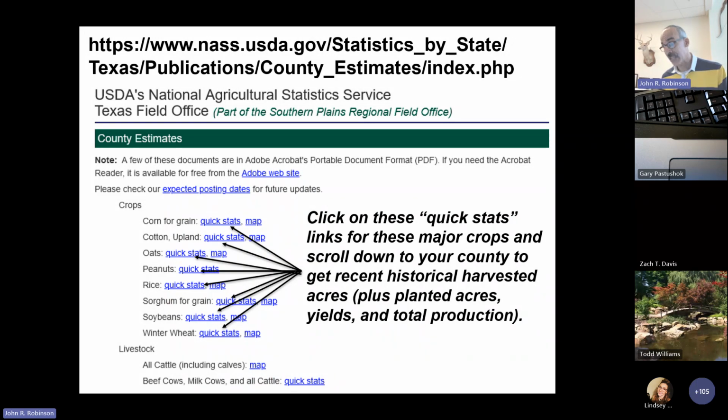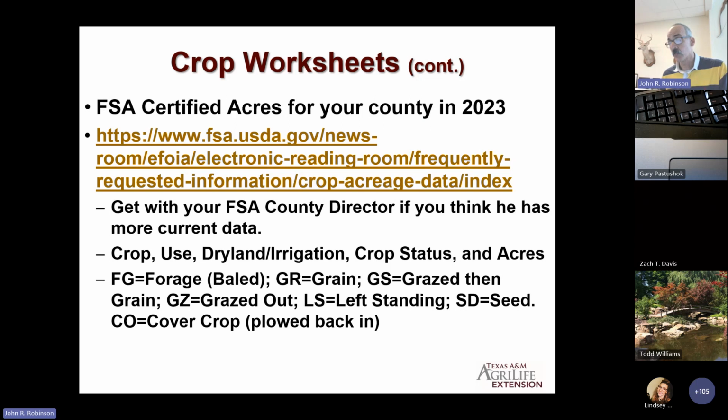If you're new to a county, this would be a really good way to get oriented to your county, by going and clicking on all these links and looking at your county's recent historical data. That'd be handy. It wouldn't be perfect for the increment report, because for the increment report, we want this year that's wrapping up, we want 2023. And the only source of 2023 data would be from the Farm Services Agency certified acres.